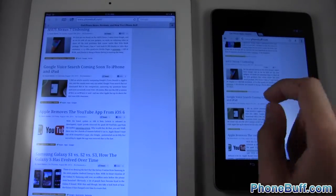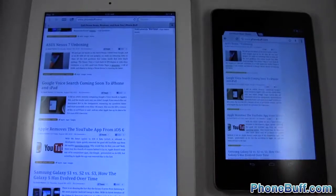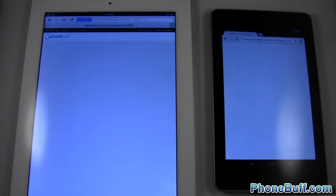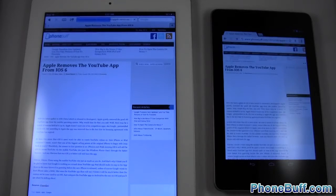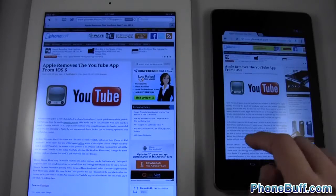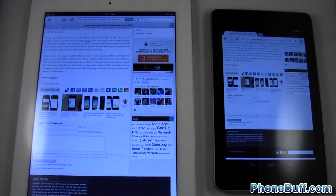Now this one, the preloading isn't going to be an advantage for the Nexus 7 because it doesn't know which article I'm going to tap on. So we're going to tap on the Apple removes YouTube app from iOS 6. So 1, 2, 3. See the content first on the iPad, followed by the Nexus 7, and both of them look to be done, but if I have to give the win to one, it's going to be the iPad because it did show the content first.